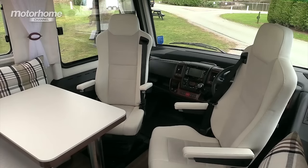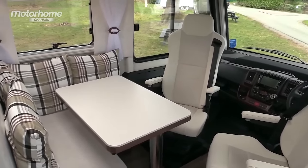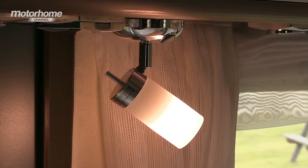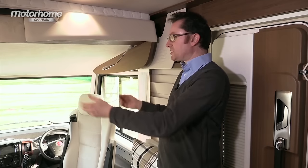The lounge will seat up to six around the table, which is flexible, can be slid in various directions to accommodate everybody. Three can sit around the L-shaped table here. The two captain's chairs rotate, and there's another position here on the jump seat. There's plenty of lighting as well. Spotlights, LED rope lights, skylights, obviously the front windscreen, the side windows, amazing. Light just floods in from everywhere.